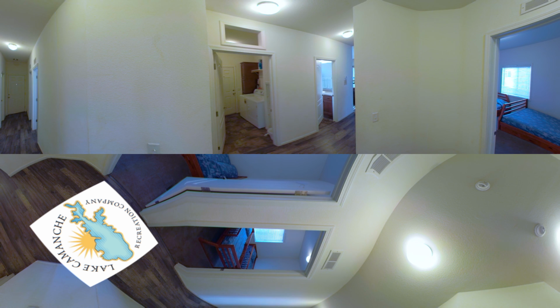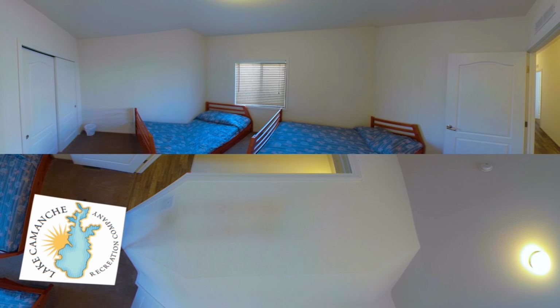For those that don't want to rough it, these are the perfect spot to get away. Great for larger families or a big group of friends. The units have 4 bedrooms, 2 bathrooms.